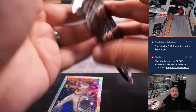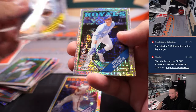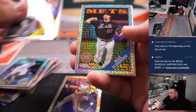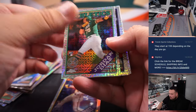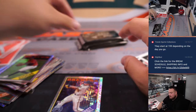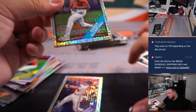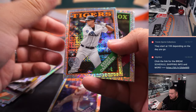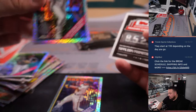Dawson. Michael Grove, Drew Waters, Dale Murphy, Max Scherzer. Diaz, Brennan, Alec Manoah. Ozzie Albies. Alcantara. Kerry Carpenter. Eloy Jimenez. Spencer Steer.